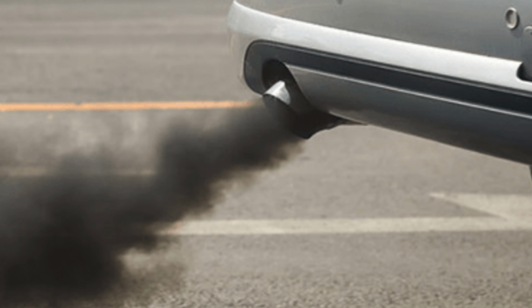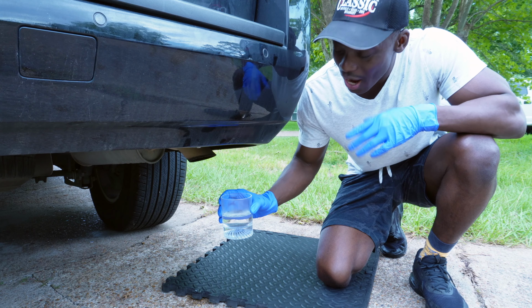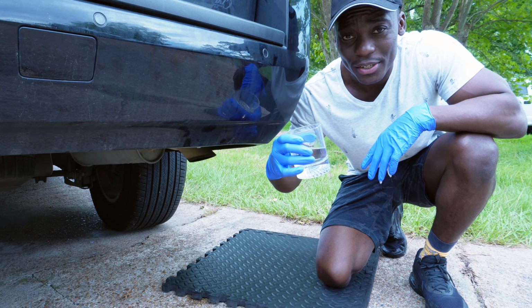This here is excessive unburned fuel. This car right here is burning too much coolant. Now this is a car that has its gases under control, and out of the tailpipe we have water and carbon dioxide. Let's have a chat, and don't drink this.